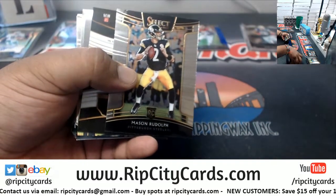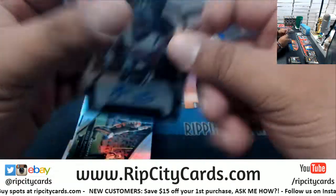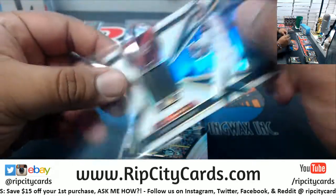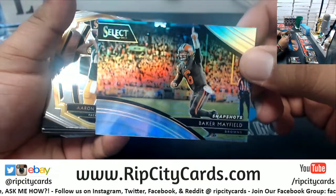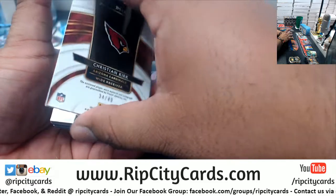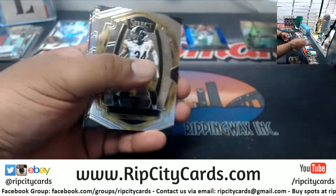What do we have? We have Jordan Akins, Texans autograph. That is to 199. I felt something back here. Jameis Winston, Bucs patch to 99. Cool looking card there. Christian Kirk, rookie patch auto to 49. Cardinals. There you go with a hit.